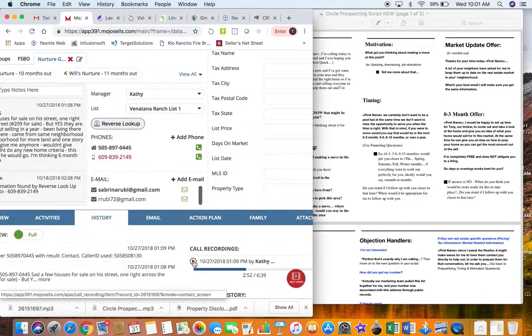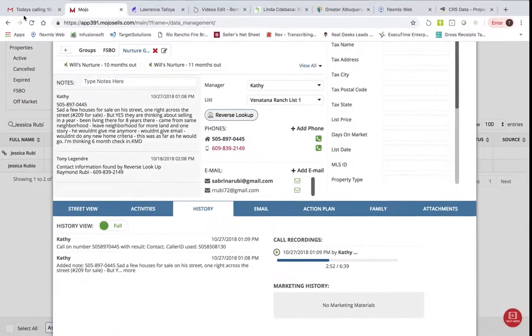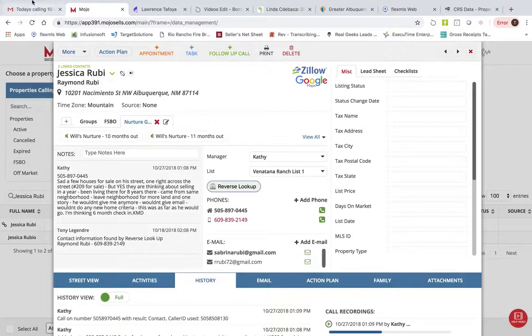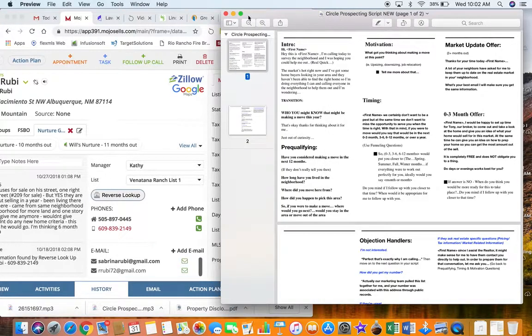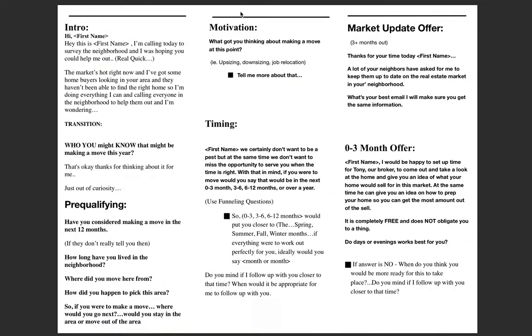the way you word this will get you a different result if you do more of an assumptive close than a would-you-like close. So instead of an offer, just assume that he's going to want it just like everybody else in his neighborhood. So this guy's name is Raymond. So Ray probably. So, hey, Ray, thanks for your time today. A lot of your neighbors have asked me to keep them up to date with the real estate market, particularly in your neighborhood. What's your best email? I'll make sure you get the same information. Assume that he's going to want it.